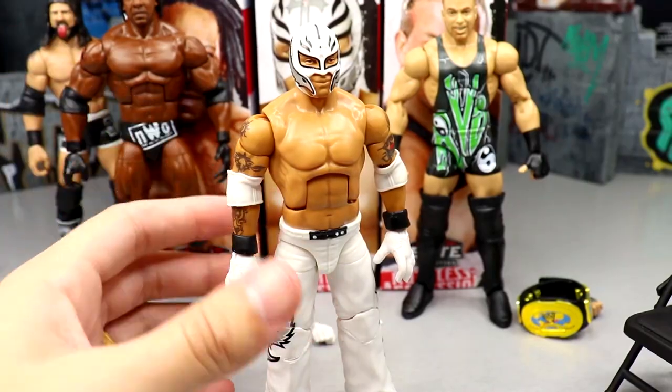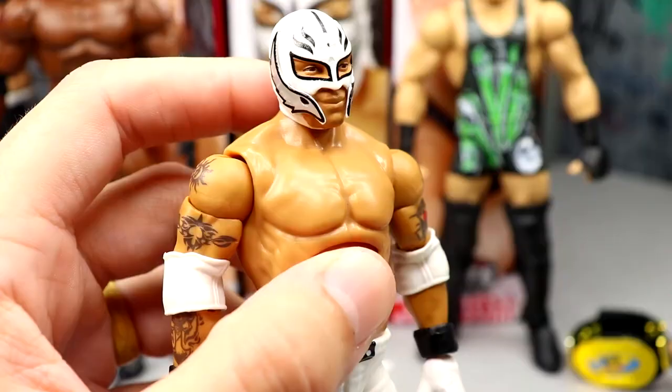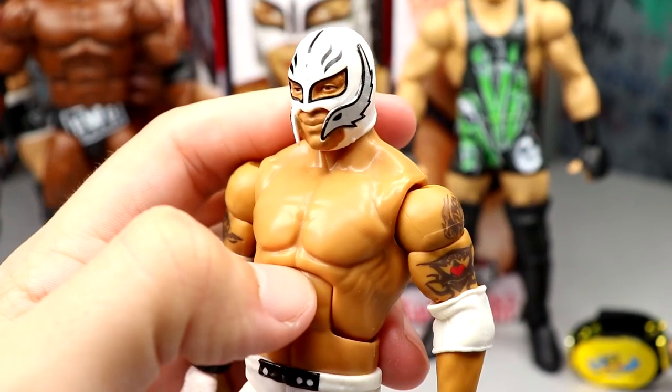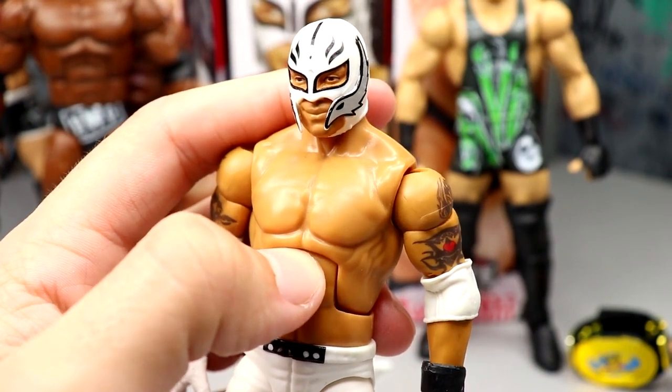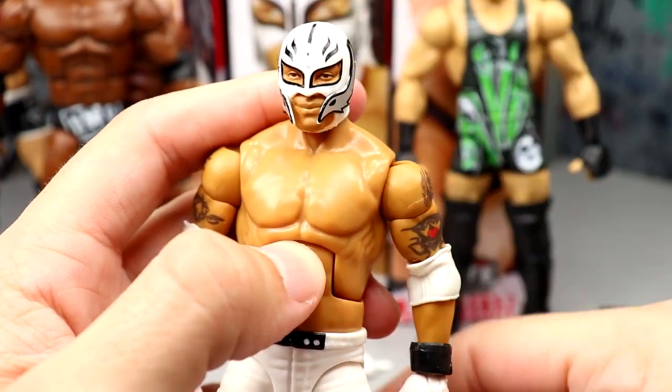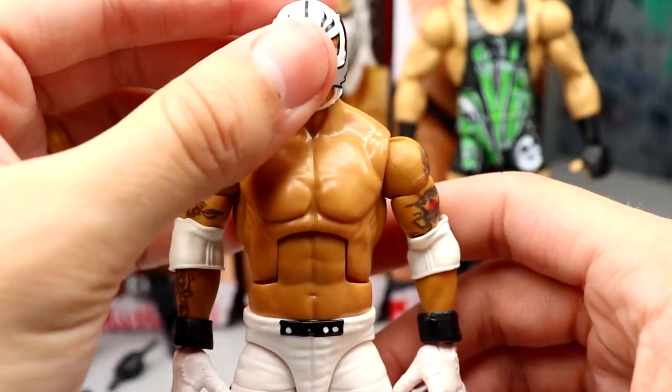Now, moving on to Rey Mysterio's figure. Another long pants Rey Mysterio. We've seen quite a few already this year. I hate this head sculpt. I think this head sculpt's abysmal. I mean, we've seen this head sculpt for years, man. This is a head sculpt they've reused so many times. I really wish we would have gotten the Royal Rumble Elite head sculpt, which is much better. It's newer, but this is before he had all his tattoos.